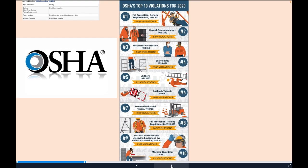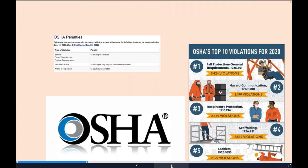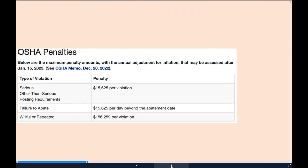So we'll come back to the violation dollar amount. That was an older dollar amount. It goes up 4% every year. We'll talk about OSHA's top 10 violations for 2020. Before I do that, let me clear this up about the penalties.